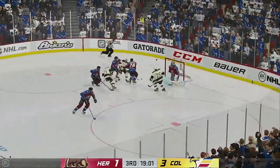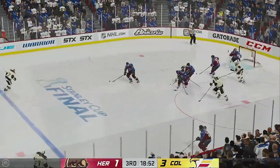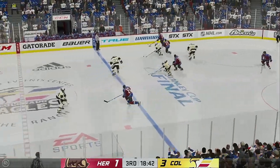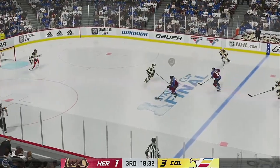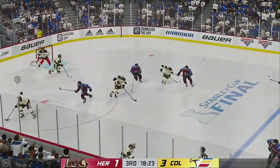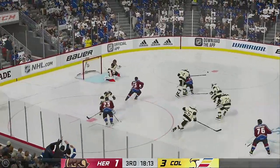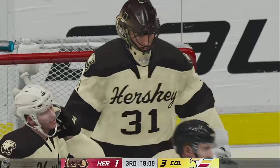The Bears have it in the offensive end. Oh, how did he come up with that stop? Here's a short pass to Timmins. No one home on that play. The Eagles are in transition. Into the middle of the neutral zone. Jabs the puck away. And a strong effort on that play. Good hit to pump him up the puck. Snaps it out of the net. Oh, wow! What a save with the glove!